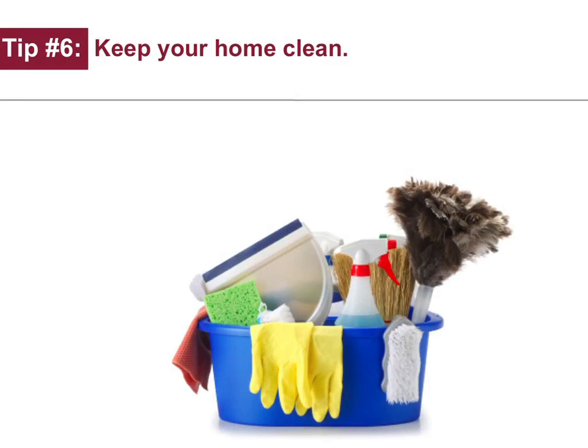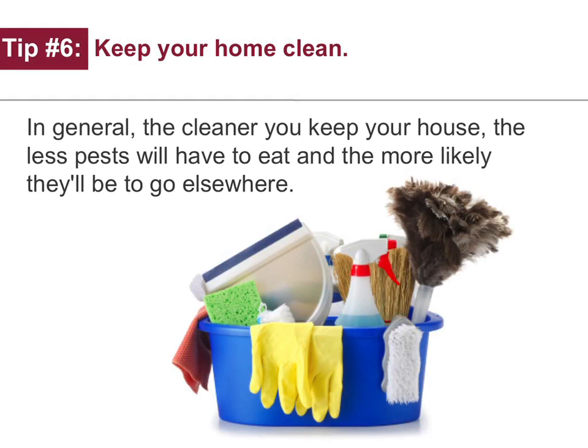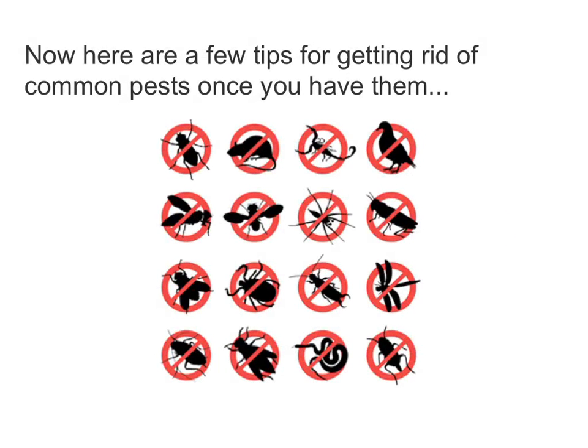Tip number six, keep your home clean. In general, the cleaner you keep your house, the less pests will have to eat and the more likely they'll go elsewhere. Now, here are a few tips for getting rid of common pests once you have them.